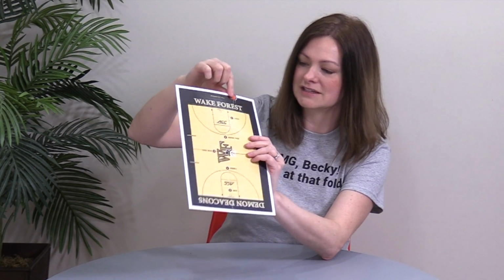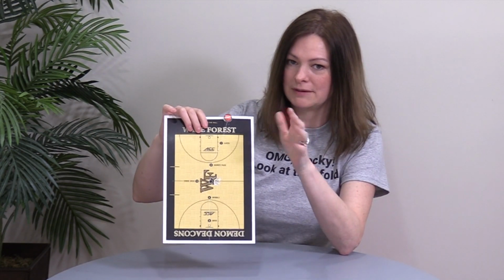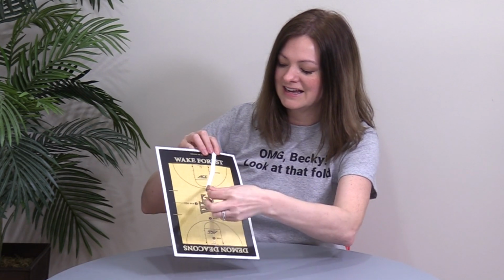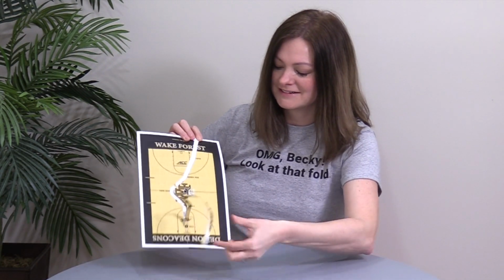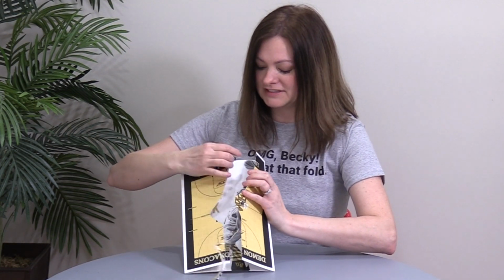It's actually normally in there, but I had to pull it out because I'm going to show you how this works. So it's actually a zip strip, and it closes the piece. So you pull this down, and it goes along the path. Can only do this once. And then the piece opens, this comes all the way off, but I'm going to leave it attached.